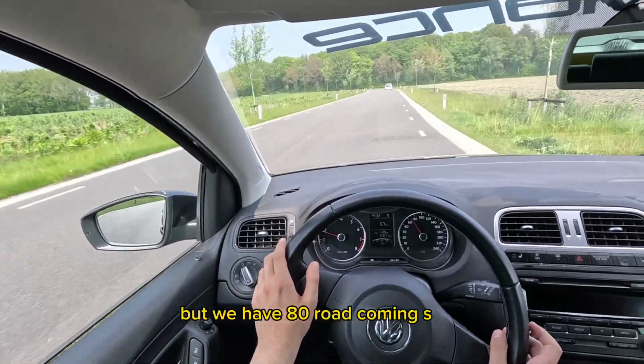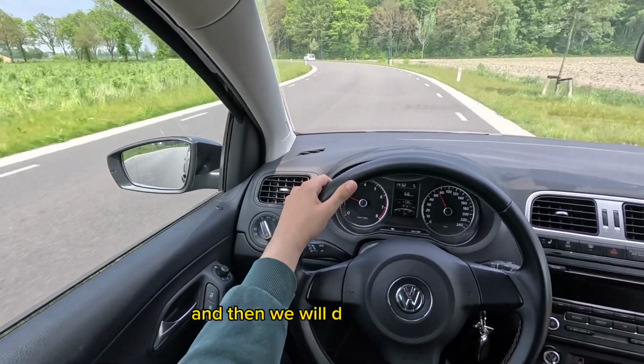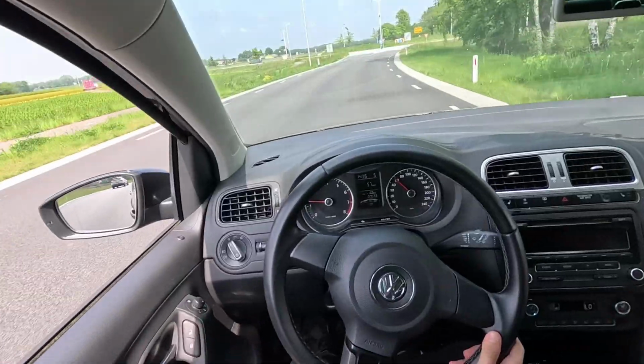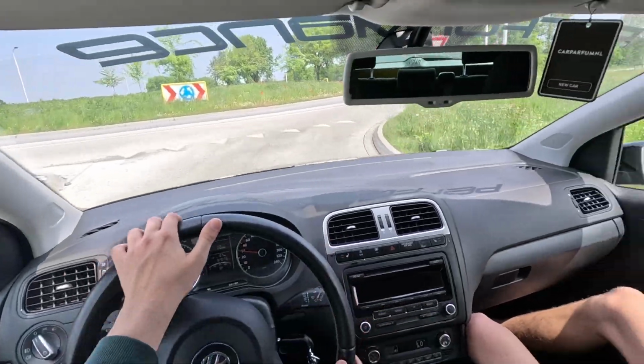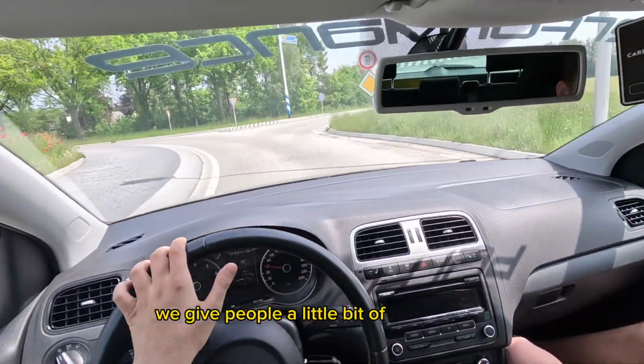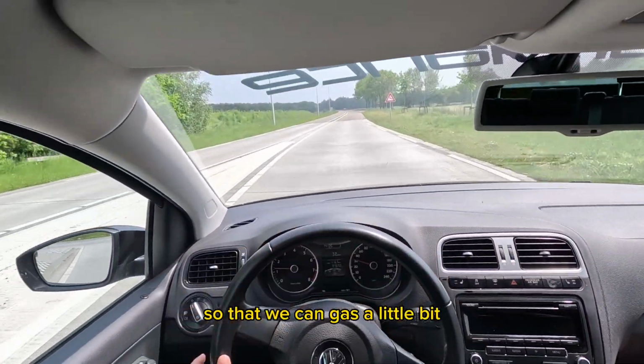But we have the 80 road coming soon, so I'll be seeing you there, and then we will do a quick pull. So here we are. The 80 road is coming up to the right. We will be giving people a little bit of a head start so that we can gas a little bit. Here we go.